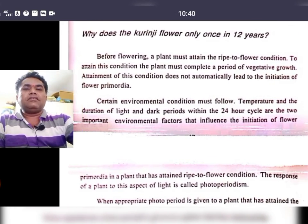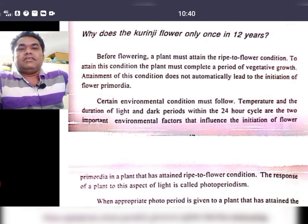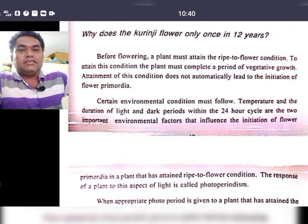So here there is a question: why does the Kuranji flower only once in 12 years? The Kuranji plant will flower once in 12 years. Why? We know that an important characteristic feature is that plants may respond to light. Some plants need more sunlight for development, some plants require less light for developing flowers. So, the property of responding to light.